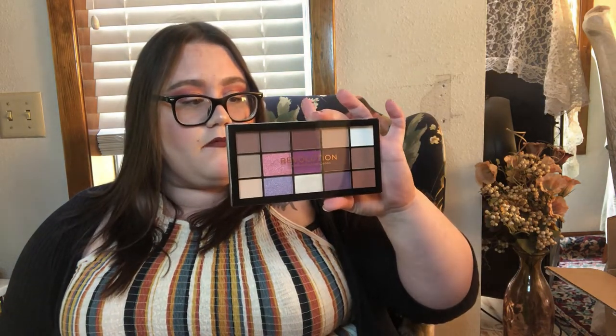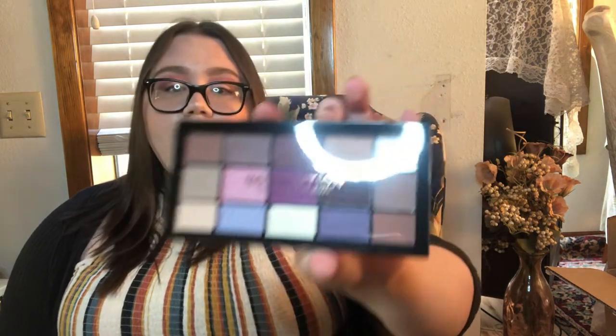I also got this Makeup Revolution London Reloaded palette. It's the Visionary. Very beautiful palette. Let me open it up. This was on sale for $3.49, which is a freaking steal because it has 15 shades. Like what? 15 shades for $3.49, and I've used these palettes, so I know how well they work.